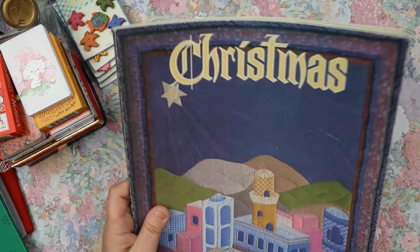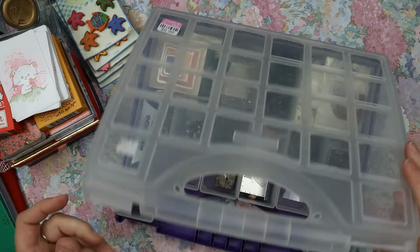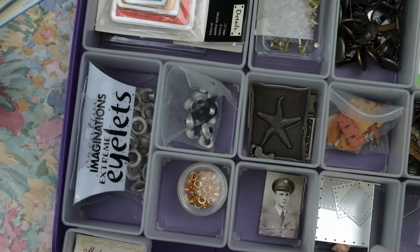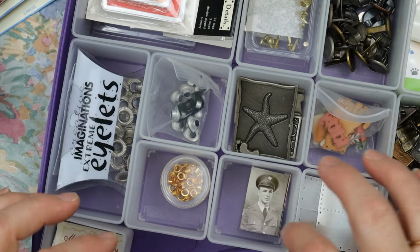And then I was at a thrift store, and for $6.99, I got this whole entire... I love it when I get bundles or grab bags. So this was taped shut, so I couldn't see what all was in there, but this is just filled with all kinds of goodies. So let me zoom back down. So here are some snowflake little embellishments. And then there's some metal embellishments. And this one, here's an old vintage photograph.